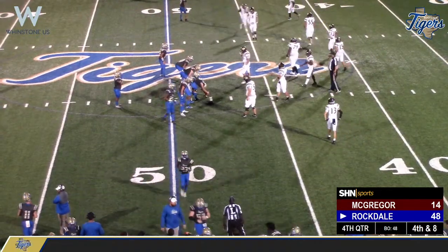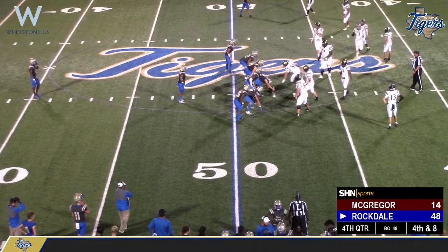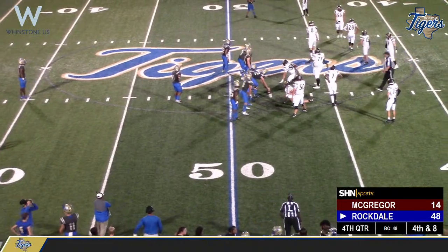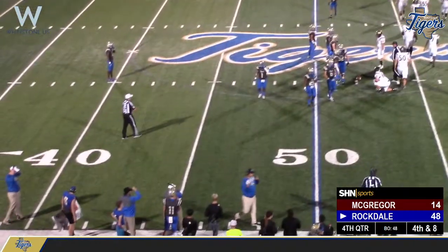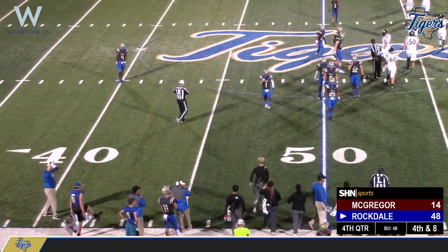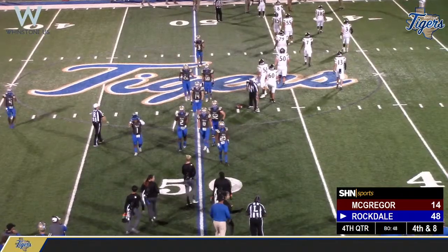Going to bring up 3rd and 8. No, 4th down is there. Fourth down and 8. Getting ready to punt. Timeout. And we've got a whistle and a timeout.